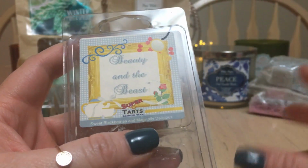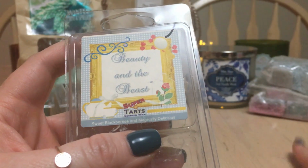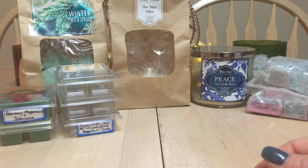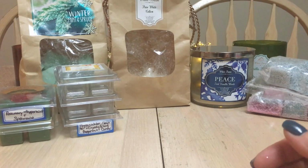So I melted this on Christmas. I melt this when my parents come over to visit, so when they arrive, it's been melting most of the day. Fantastic scent. Never disappoints. So let's go on to some Walmart purchased wax.